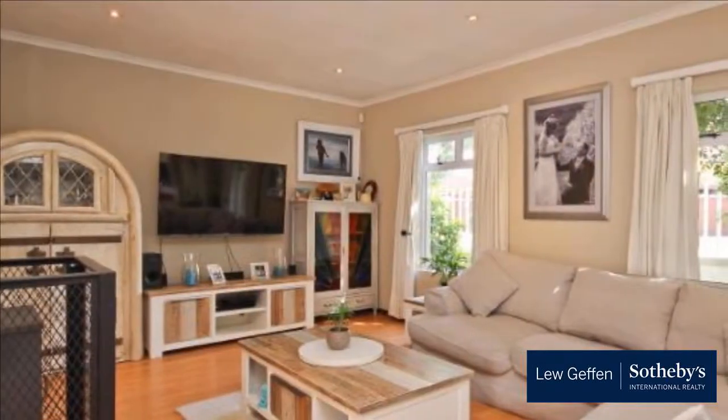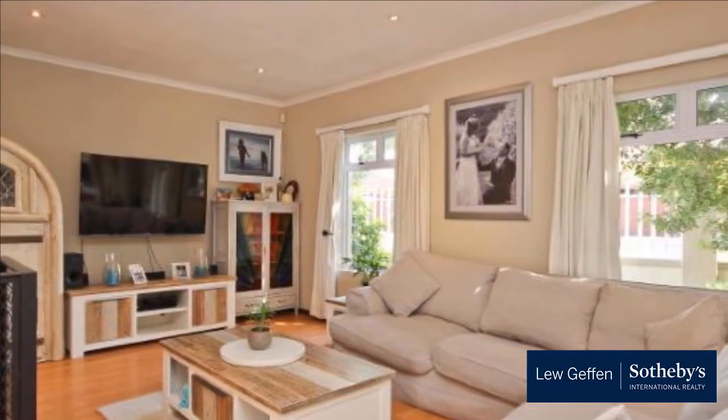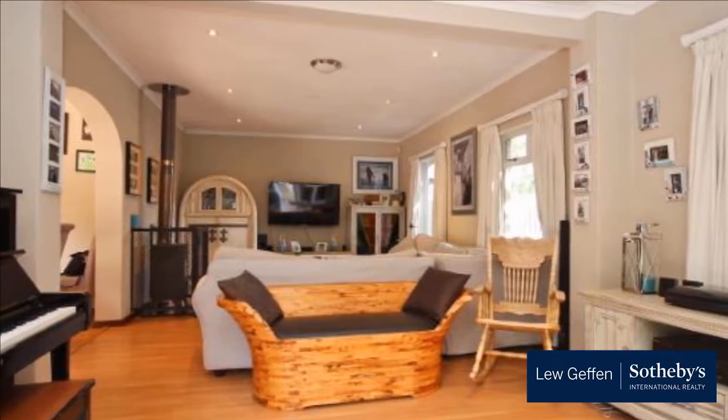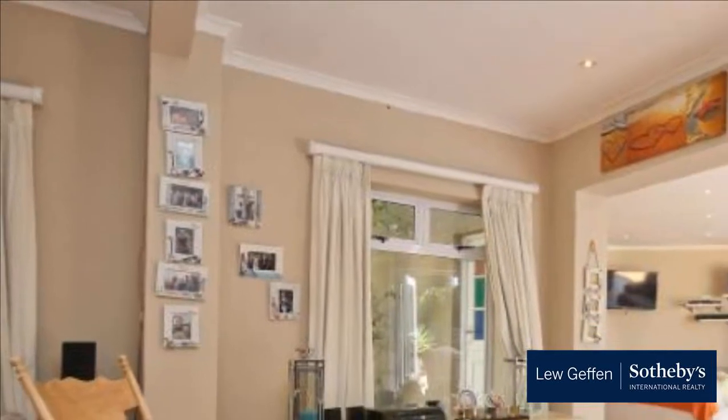The main house consists of 3 bedrooms, 2 bathrooms, main ensuite, 2 lounges, one with a fireplace and the other with built-in stone-clad braai fireplace, separate dining room and contemporary kitchen with scullery area.